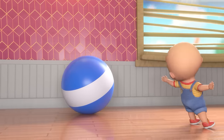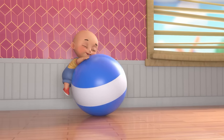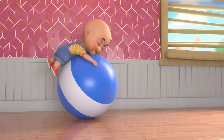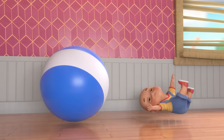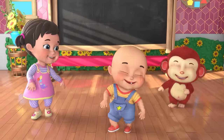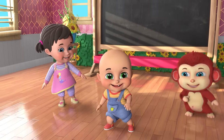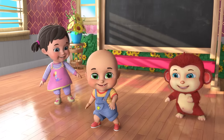My ball is round. His ball is round. It has a white stripe. The neatest round ball in the whole neighborhood. And the ball bounces up. The ball bounces down. The ball bounces high up and down. The blue ball bounces around, around. The blue ball bounces around.